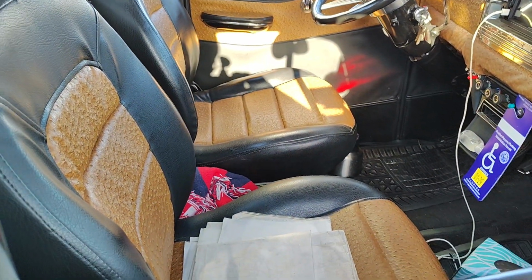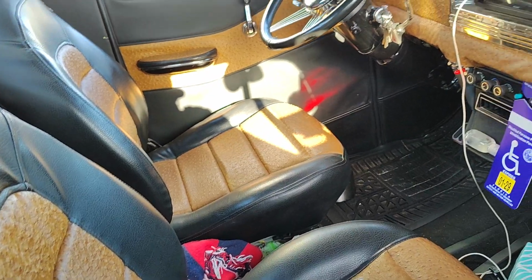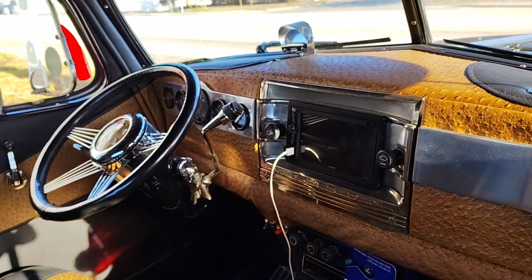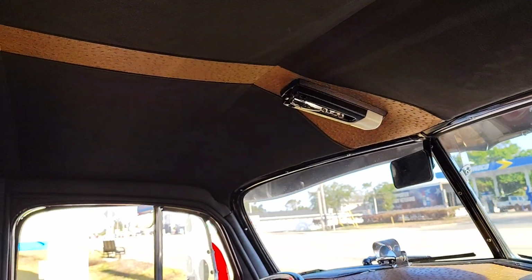Oh, look at that. I guess alligator skin or snake skin. I'm not sure what that's called. The inserts that are fabbed up onto the dash and the seats. Very, very cool. Very tastefully done.